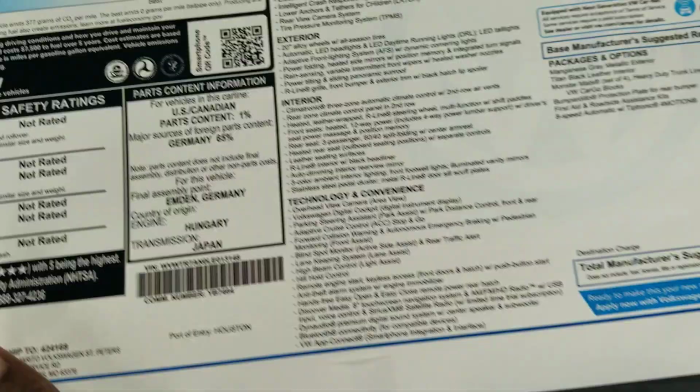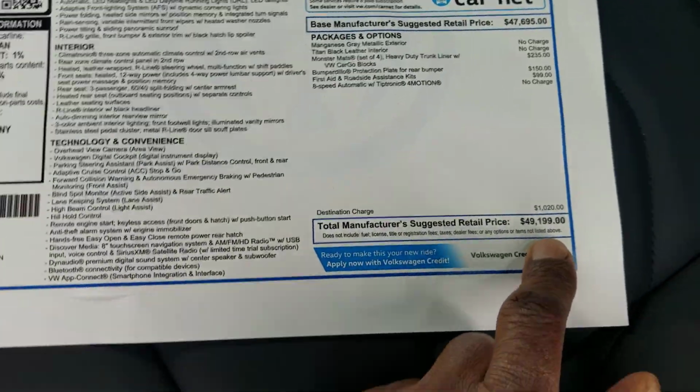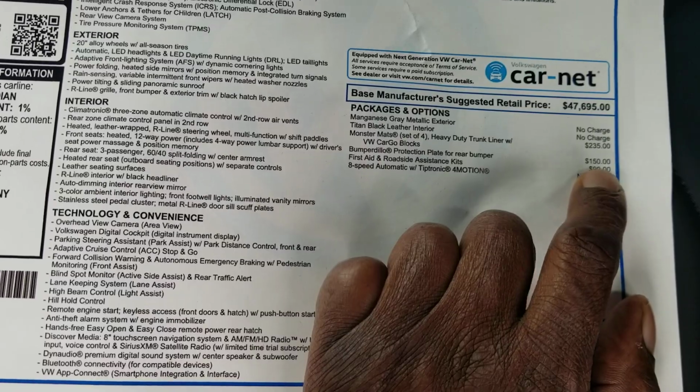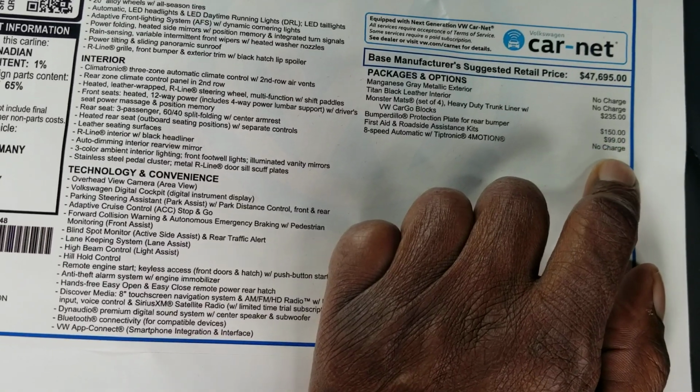This one's priced at $49,199. The extras on this one are going to include monster mats, bumper dillo protection plate, and a first aid kit in the trunk. With that being said, I'll move that out of the way. There's a look at the leather seats in the back. These seats are also heated. We'll sit in the back here.